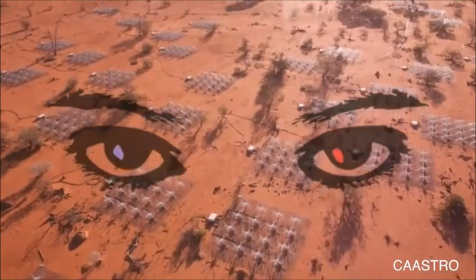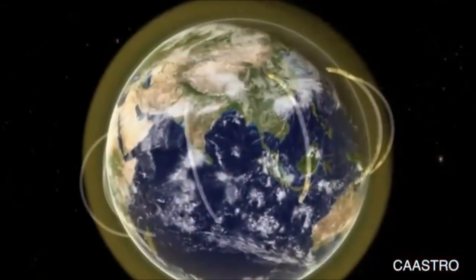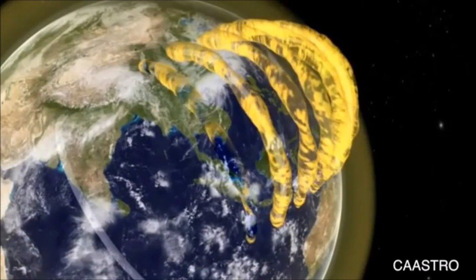By using the MWA like a pair of eyes, the three-dimensional nature of the tubes springs into reality. We can measure their heights above the ground, see their steep inclination, and watch as they drift sideways towards or away from the MWA. This is a whole new way of looking at the sky.